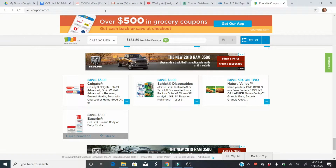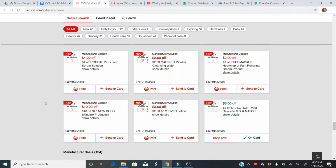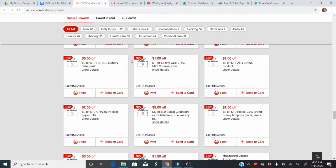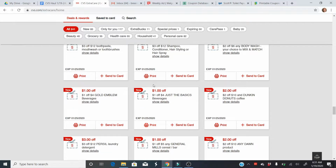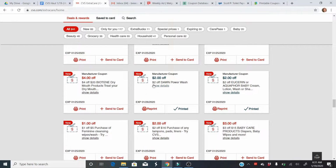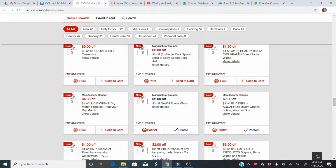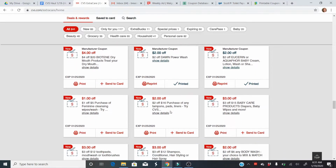I also wanted to share with you guys the different digital coupons available. So these are just all my CRTs. As you can see, none of these printed. I don't know why. So I'll have to go through and clip the ones that I'm going to use today and send them to my card. I got a $2 off 2 Lady Speed Stick. Last week I also got a $1 off any deodorant CRT. So that's going to be a moneymaker for me as well, which is awesome.